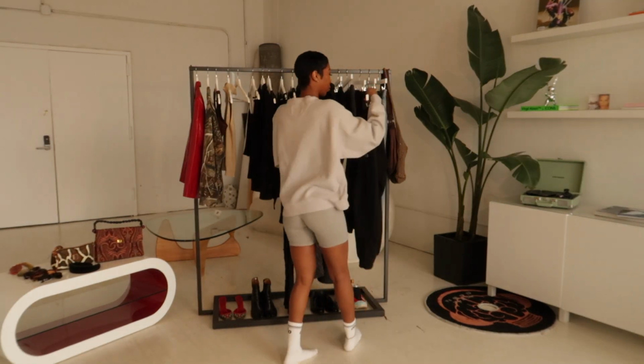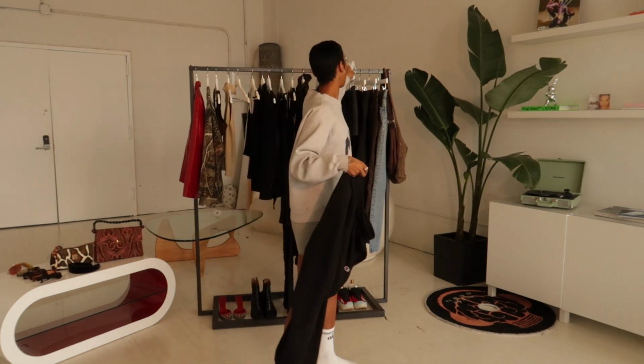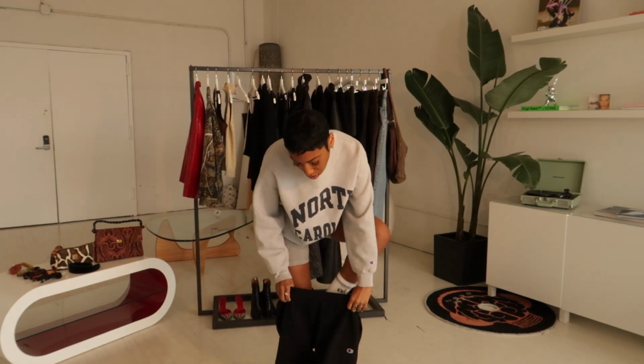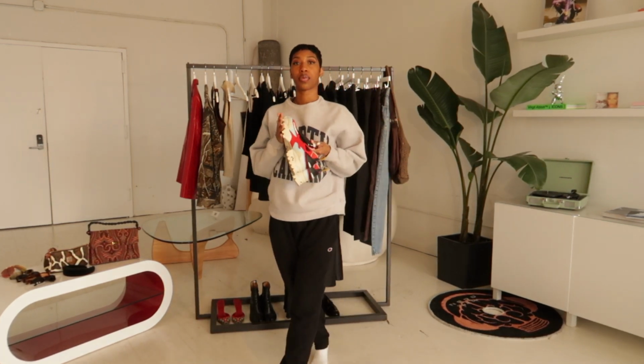I'm going to add on these Champion sweatpants right here. And this also is just the perfect look for if you are feeling really comfy and don't know what else to put on. And for shoes, I am going to do my Patra sneakers right here. I don't know if I've done a video on them.